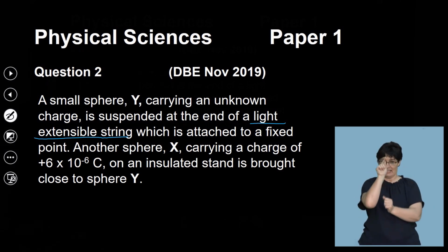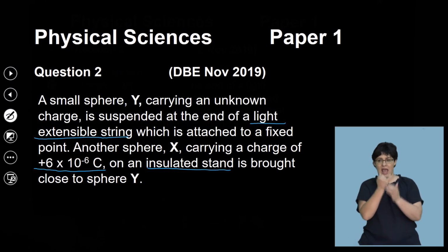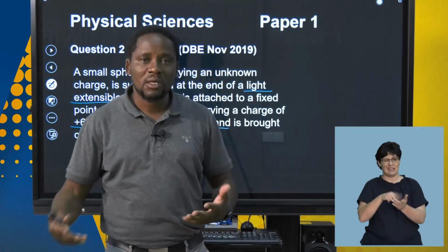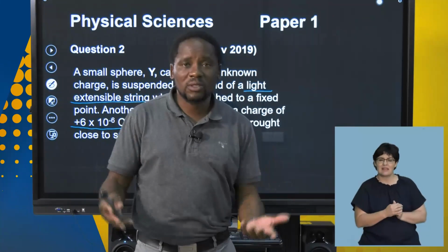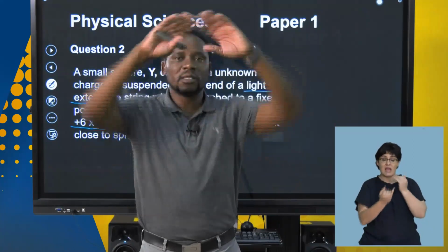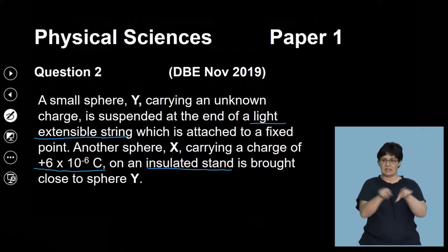Another sphere X carrying a charge of positive 6 times 10 exponent negative 6 coulombs is on an insulated stand. The moment we say insulated, those are some of the keywords in terms of the principle of conservation of charge. Remember what it says: in a closed system, the net charge remains constant. So insulation is a way of saying that the total charge in that system will remain the same. And then it is brought close to sphere Y.